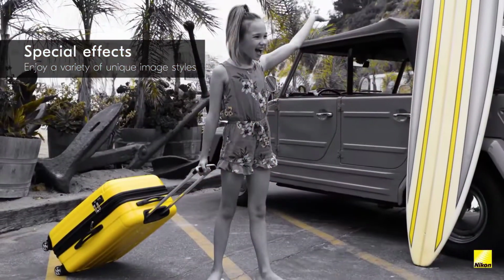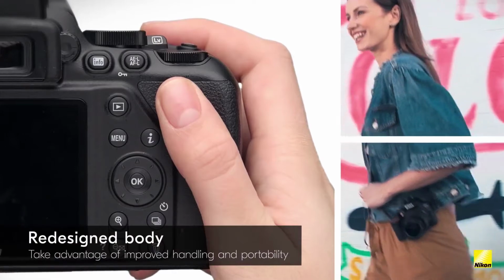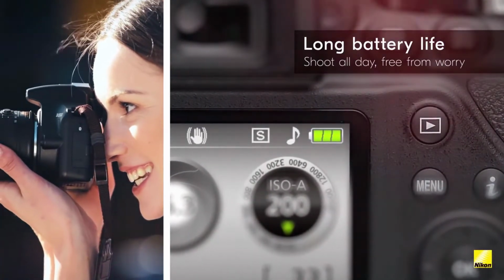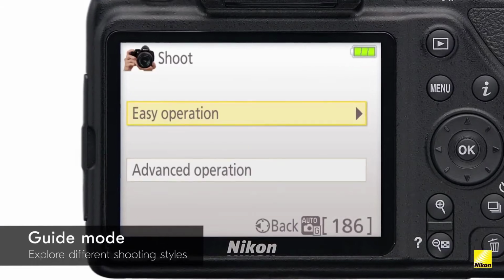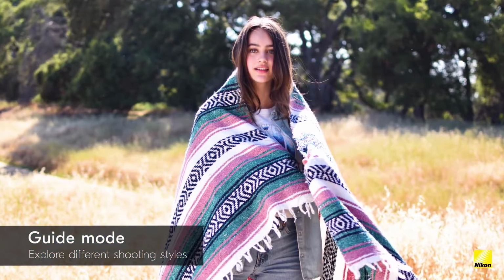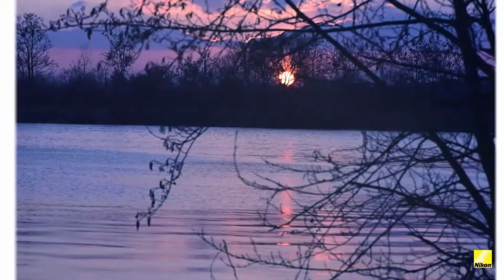Initially released in the fall of 2018, it features a 24.2 megapixel CMOS sensor, the EXPEED 4 image processor, 1080p Full HD video up to 60 fps, and Bluetooth connectivity. It uses an 11-point autofocusing system with 3D and dynamic tracking, a combination Nikon typically reserves for their higher-end professional models. 3D tracking allows the camera's autofocus points to work together, dramatically increasing the camera's precision when tracking subjects.